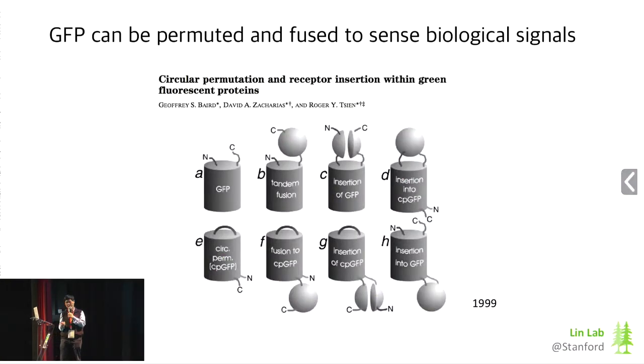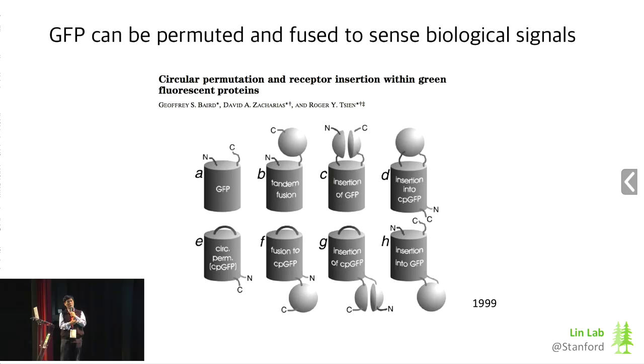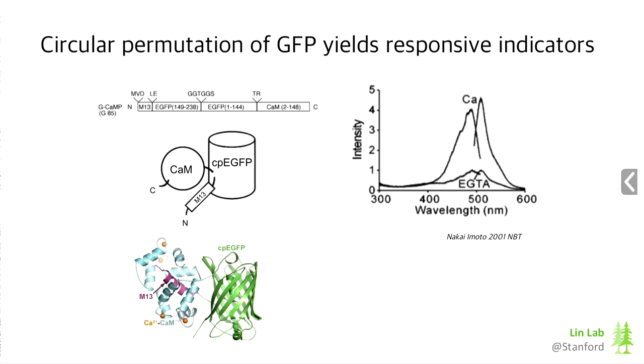So starting with the first story, Roger's lab also proposed that you can engineer fluorescent proteins to sense analytes. And this is a story that all of us are also very familiar with. But this goes back to a 1999 paper where they proposed the circular permutation and the fusion in different topologies could all be used to generate reporters. And shortly thereafter, a famous reporter was developed based on one of those topologies, and that reporter is GCaMP, which is a green calcium-modulated protein.